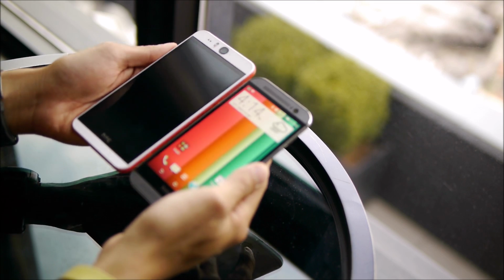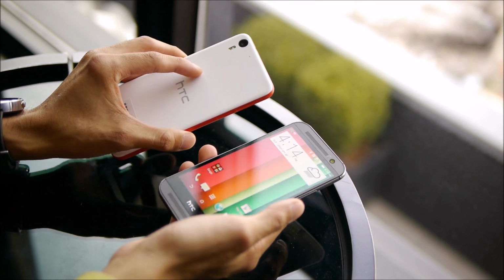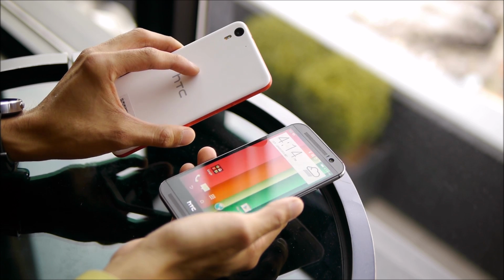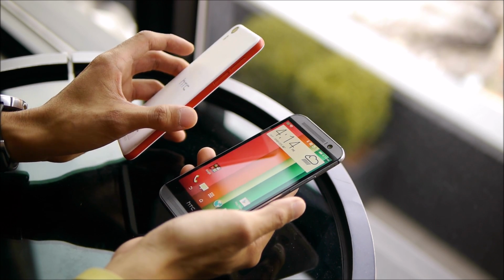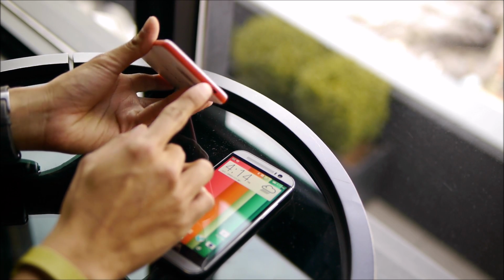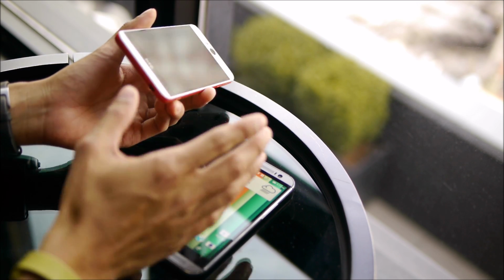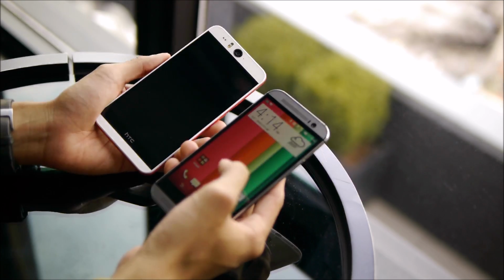It's lighter than the M8, and the advantage, even though you lose the premium quality, is that you gain a water resistant element, so you could submerge it. You're not going to have worries, no problems whatsoever. And it's nice because, like the ports, the micro USB port, you don't have to worry about a flap or anything like that. It's just secured despite that.